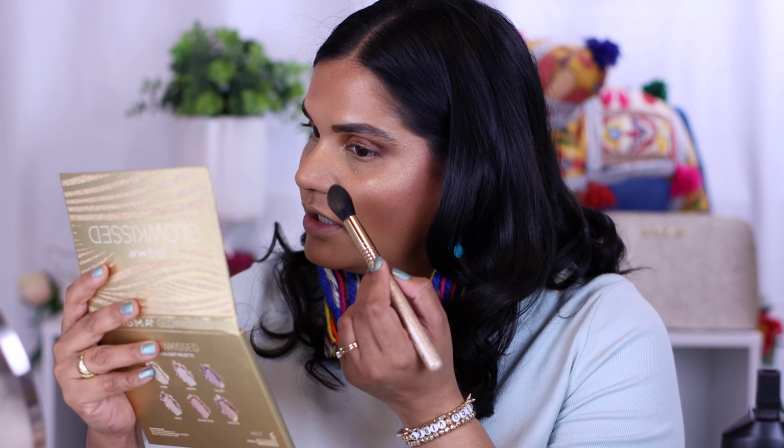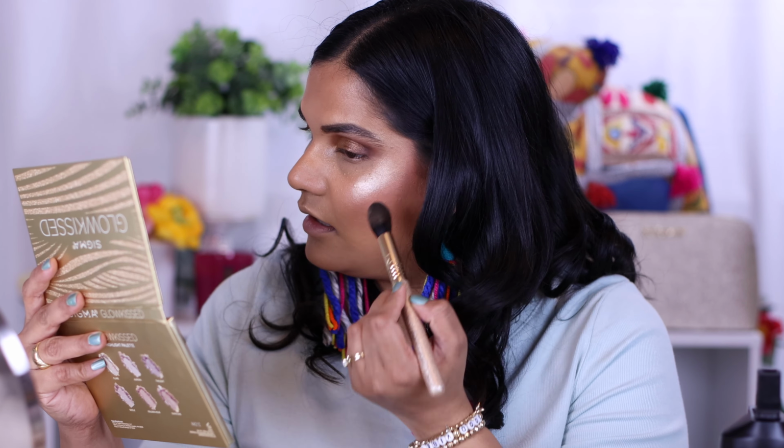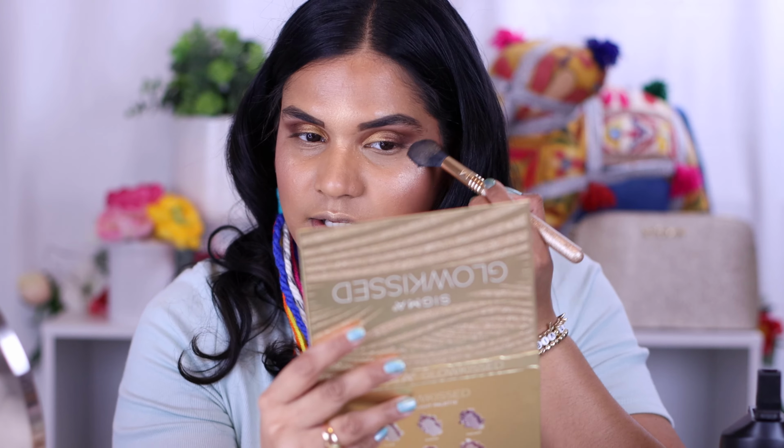So now I'm going to go into the shade Flare, which is a lighter golden shade, and I'm just going to put that on top of the Golden Hour highlighter, and as you can see, it's really amping it up. And I'm not going to use that all over the rest of my face. I'm just going to keep that on the cheekbones. So there are the two shades mixed together, and that one's much lighter, so it's going to give me a BAM look. And if I had a sleeveless shirt on or something where you could see my collarbone, I'd probably put some on my décolleté as well.